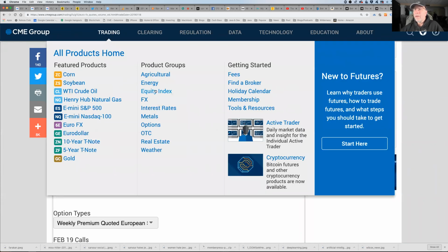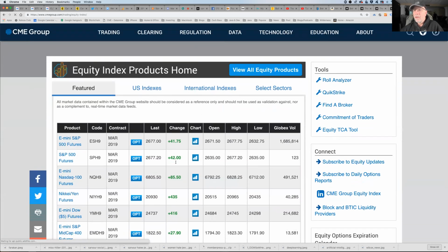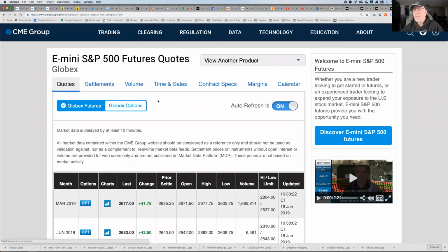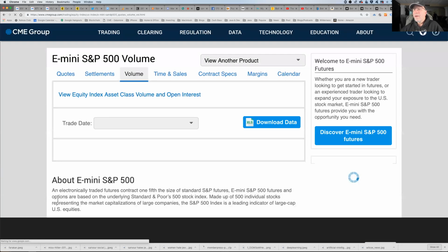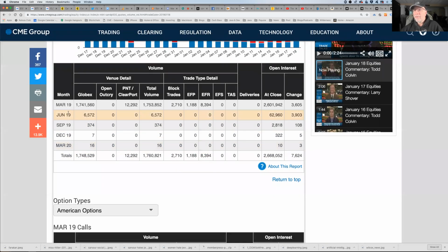Let's take a look at equities like the E-mini S&P or the Dow or the NASDAQ. Here's the E-mini S&P. Let's look at the volume of that. Now here you can see that these are definitely quarterly contracts. Only March, June, September, and December are actually there. And March, by far, is the overwhelming candidate for front contract. All right, so there's your lesson on how to find the front contract. It's really all you have to know.